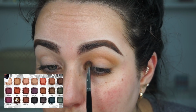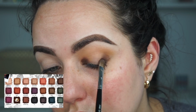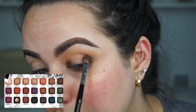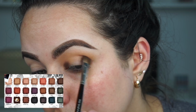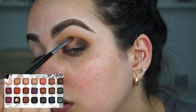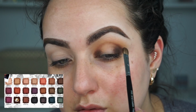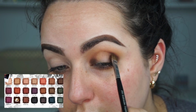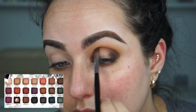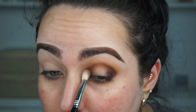So I got the color Punk, and with my number 15 brush, I packed that dark chocolatey color on the inner part of my eyelid and the outer part of my eyelid, and just dab it until it gets as opaque as you can possibly make it. And then we're not going to stop there. We are going to drag it and make them meet in the middle at the top, like around the crease. So as you can see here, I'm dragging that brown color and kind of making it meet on the crease of the eye to create that halo effect.